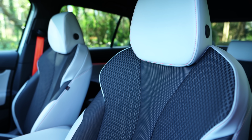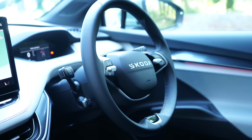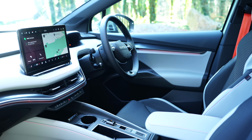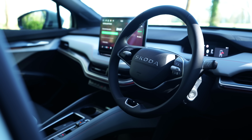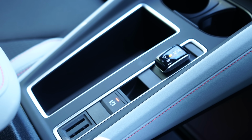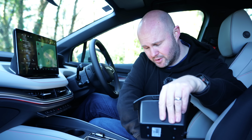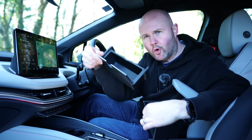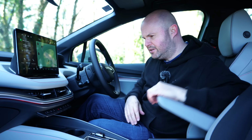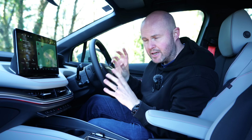Up front in the Elroq, you're talking, again, Enyaq vibes. I just want to overstate, I really like this interior. It's bright, it's fun, just gives the car a lift. Skoda bird, again, missing from the steering wheel. All the clever stuff, the drinks holders, sliding armrest, all the different contraptions that you can hide down here. Everywhere you look in a Skoda, there's always an extra thing for storage and bits that fit in here. There's just lots of them.